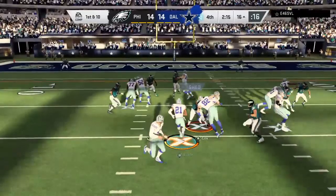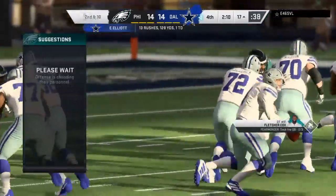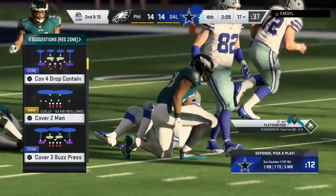It's 1st and 10. They'll run with Elliott. And for one of the few times here today, this run's not going to go anywhere. Tackle made that time by Brandon Graham.